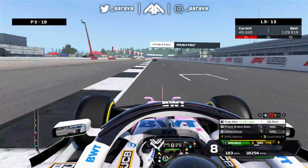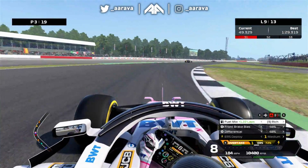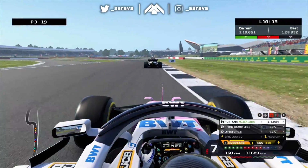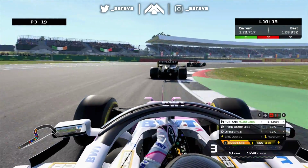Asking the question of the inside, maybe he has a little look, but we're just going to hold it through, and thankfully he doesn't do anything stupid and dive down the inside. But as we move on towards lap number 11, Ricciardo is slowing up a little bit there.